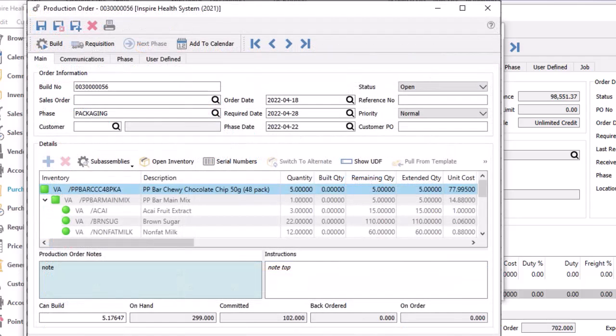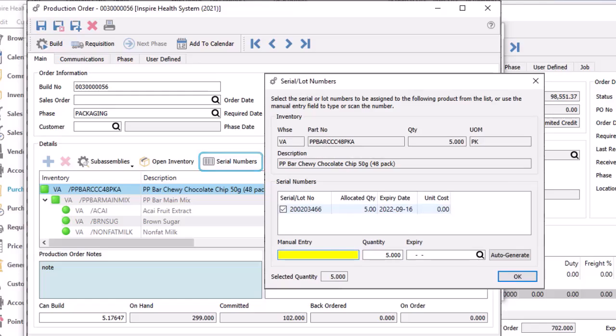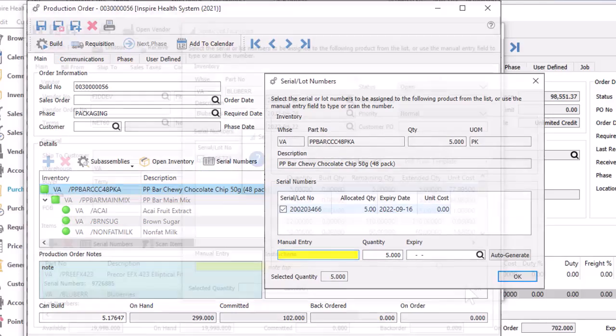The optional Production Manager module also supports generating either tracking number type. When a manufactured item that supports this is produced, a Serial Numbers button is available to create numbers in the same way as purchase orders.